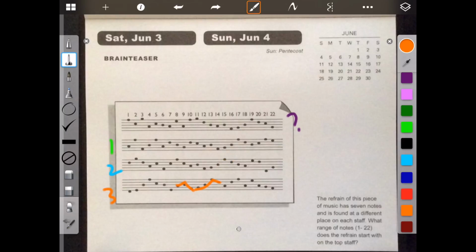Oops, wrong color. So I start here. 1, 2, 3, 4, 5, 6, 7. It ends on the same line. And then this one. 1, 2, 3, 4, 5, 6, 7. So the way it starts here is 1, 2, 3, 4, 5, 6. Oops, wrong color. 1, 2, 3, 4, 5, 6, 7. So the answer would be 14 through 20 is where the refrain happens here.